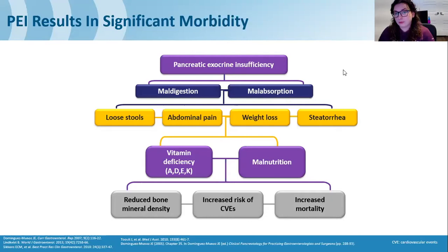And as well as just vitamins, it could be just all nutrition. You won't absorb food as well. That can cause other problems. If you aren't getting food, not only are you going to feel tired, but it can also affect different functions. For example, your bones: because you're not absorbing calcium as much, your bones may be deficient in that, and you have decreased bone mineral density.